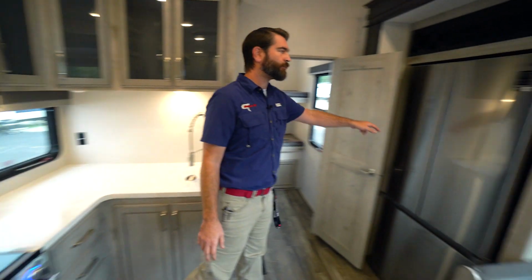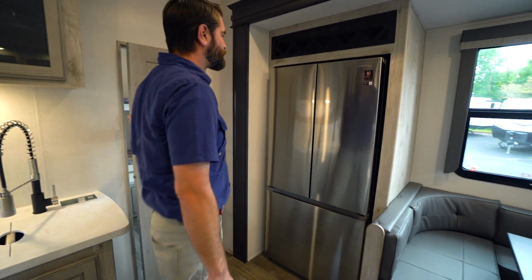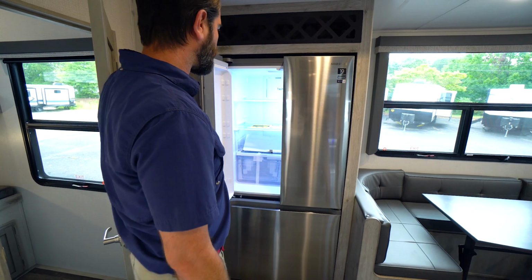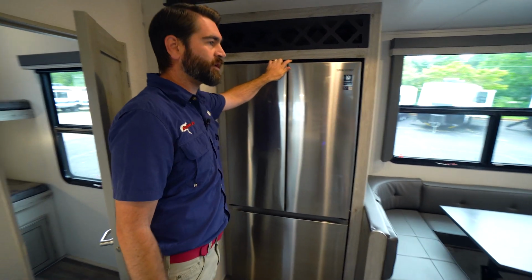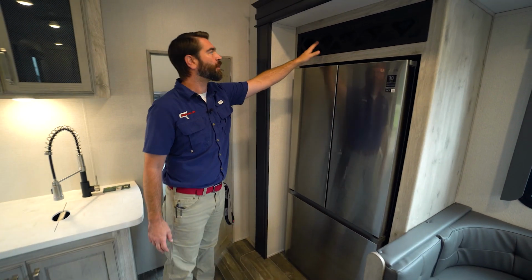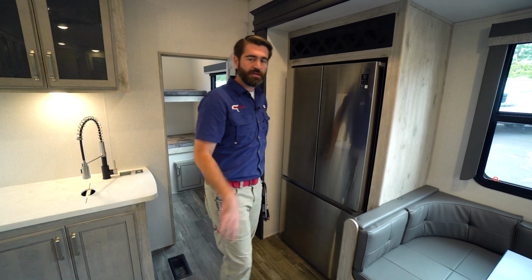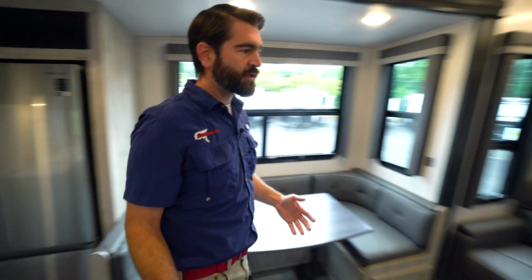This does come equipped with a Samsung residential refrigerator. It's nice and large. This can be powered off of the battery system when running down the road thanks to an inverter on board. There's a small wine rack up above, and then pushing back, we head towards the upstairs of this unit.